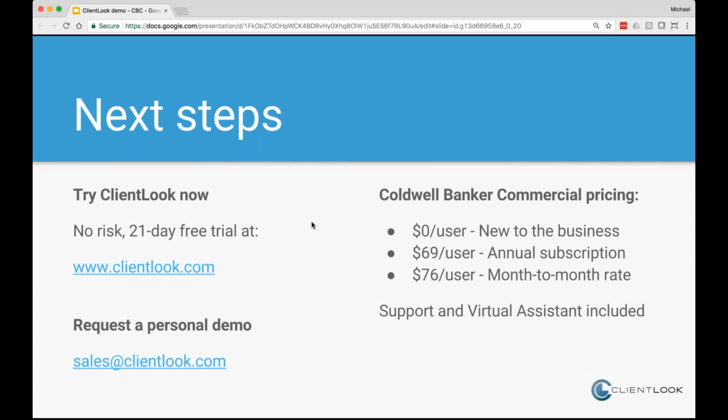The other option that you have is down in the bottom left corner, sales@clientlook.com. We do personalized sales demonstrations all day long for companies. So feel free to have a personalized demo for your own company that is tailored to your specialty, your geography, and the third-party applications that you use, so you can really cut to the chase and understand what ClientLook can do for you. Okay, with all that said, Chuck, John, whoever is there monitoring the questions, do we have any questions that I should answer for the sake of the group?